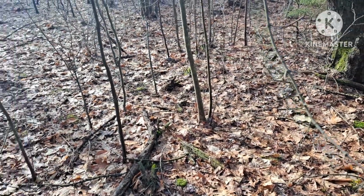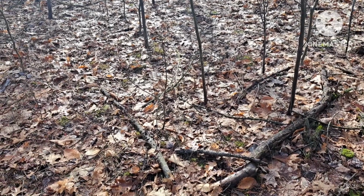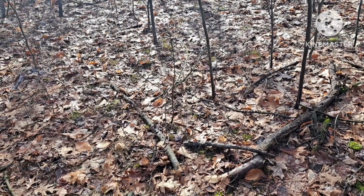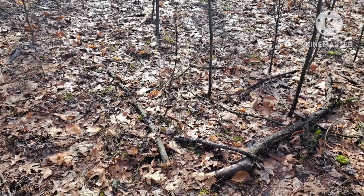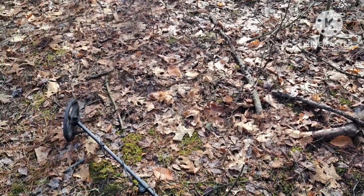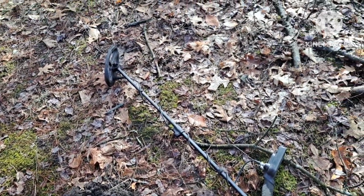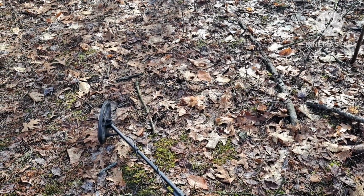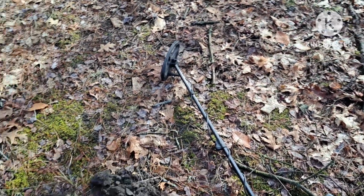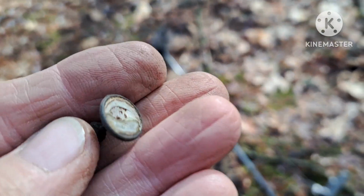Well, this particular area I'm in today, I found coins in it, so I told myself I'm gonna start digging some nickel signals in here instead of just looking for high tones, because I found dimes, barber dimes, Indian heads, wheaties. I just found a wheatie, but I just had a nice solid nickel signal, so I dug it, and I just found a collar stud.